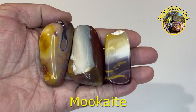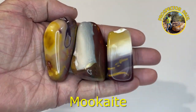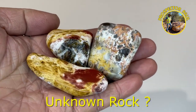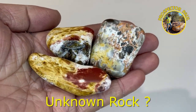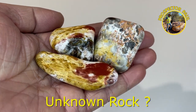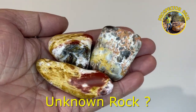How about this lot? Mookaite. Absolutely. This is another mystery rock. Picked up a chunk from a guy at a rock swapmeet. He said he found this rock at the Hardy River, and I thought, hey, I like that name. Has my name written all over it, I'll grab it. That's a joke.